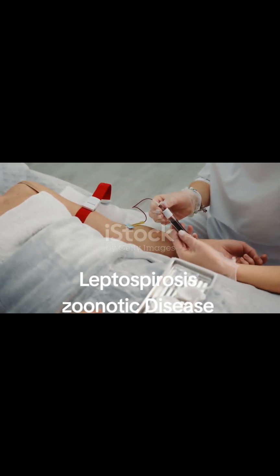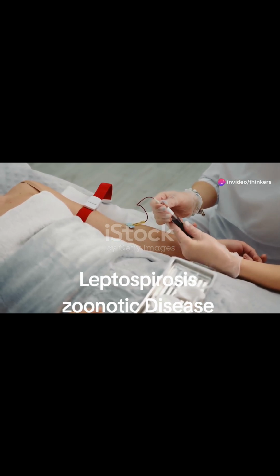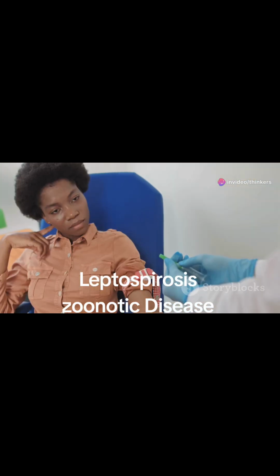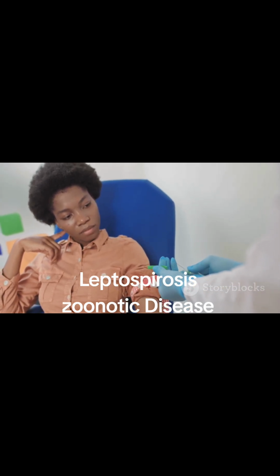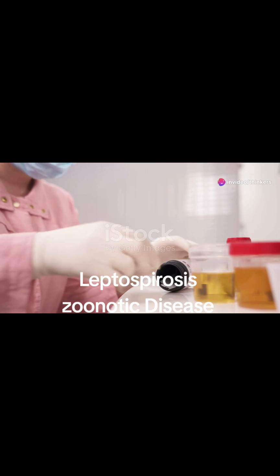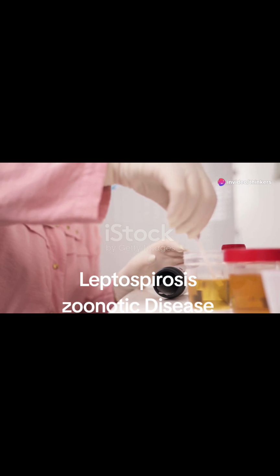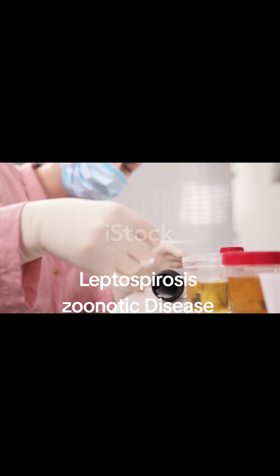Diagnosing leptospirosis relies on appropriate sample collection, which is crucial for accurate results. Blood samples are typically collected during the first week of illness, when the bacteria are most likely to be present in the bloodstream. Urine samples, on the other hand, are collected after the first week, as the bacteria may be excreted in the urine at this stage.